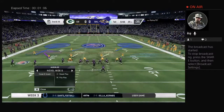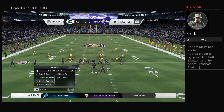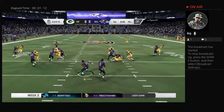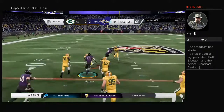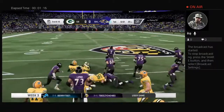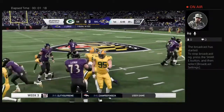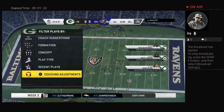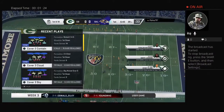An incomplete pass leads to 2nd and 10 from the 25. A 2nd down run with Lewis. And he gets this one just shy of the 40. They'll mark him down at the 39. They get 14 on that one. That's good for a Baltimore 1st down.